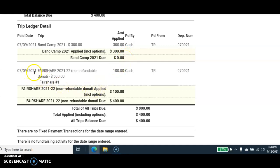On that same day, this student made a donation to their fair share. The fair share total is $500. It was the first fair share payment. They made a $100 donation in cash, and so $100 was applied to their fair share balance. And that means that of the $500, $400 is still due.